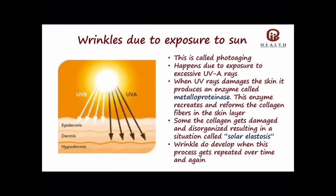Now, wrinkles can happen due to exposure to the sun. This process is called photoaging. This happens more due to the exposure to UVA rays, because UVA rays can penetrate deeper into the skin, up to the layer of the dermis, than the UVB rays, which can go up to the epidermis. Now, when the UV rays damage the skin, it produces an enzyme called metalloproteinase.